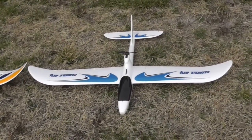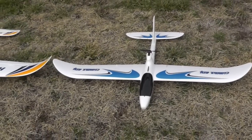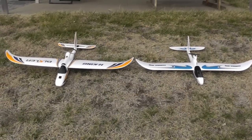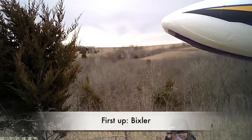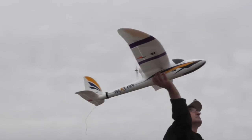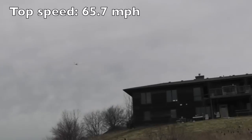I have to say, however, that the difference between the two is really small. They look very similar. The design overall is very similar as well. So let's look at some flight footage. First up is the Bixler. It's very easy to launch, easy to fly.